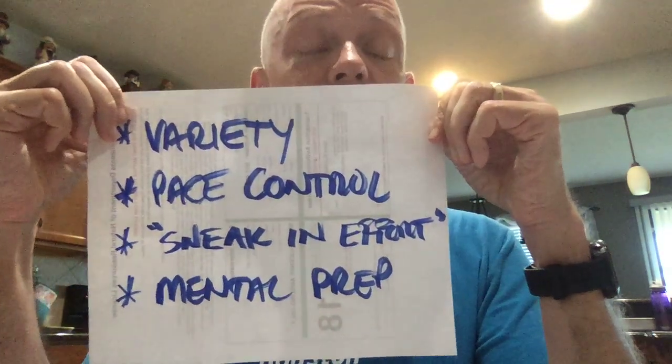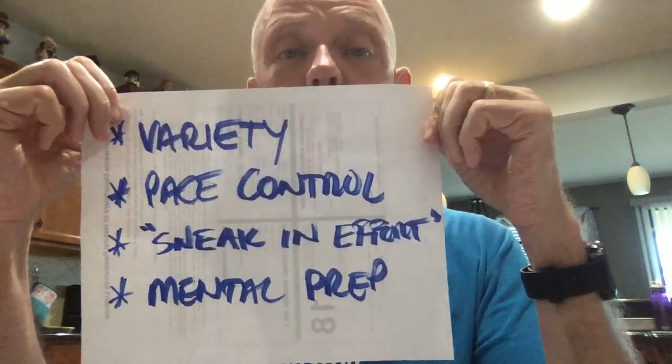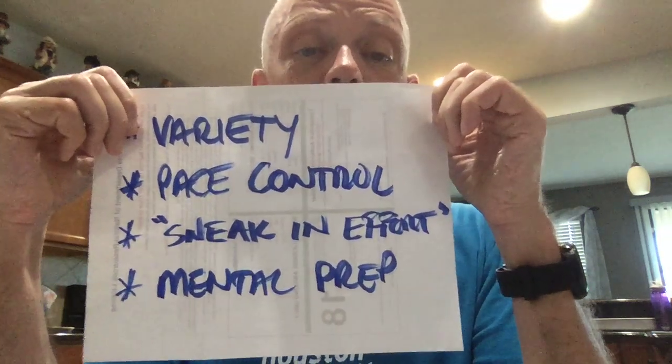It helps teach pace control because you're changing the pace, and you're paying attention to that pace, and you're working that down. Almost everybody says, well, how do I get better at pacing in a race? Well, part of it is you've got to get better at pacing in practice, and you need to train to that. It lets us sneak in a little bit more effort.